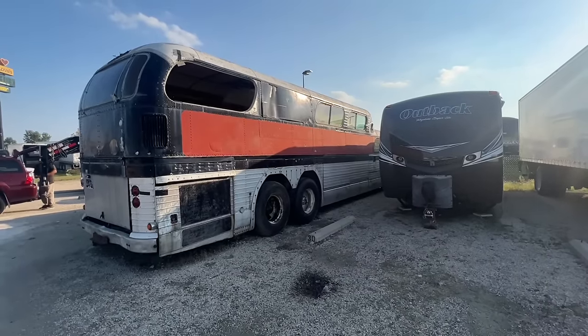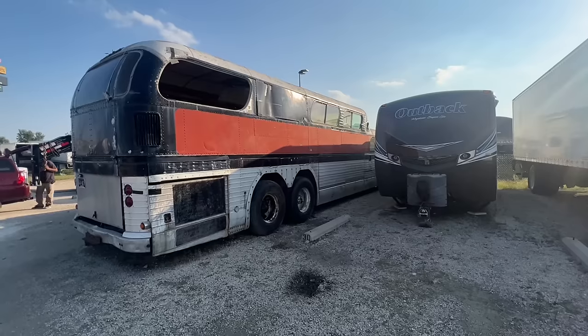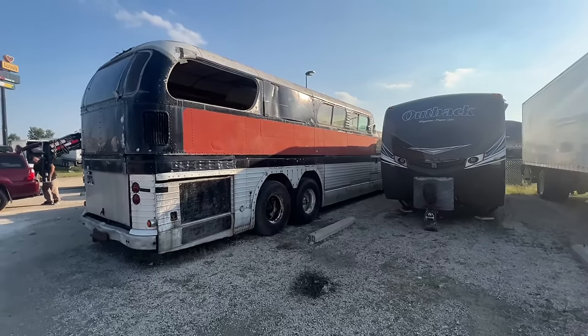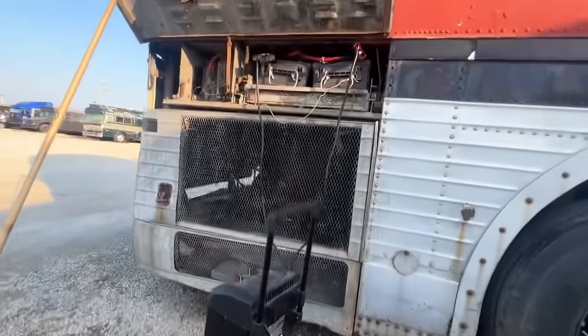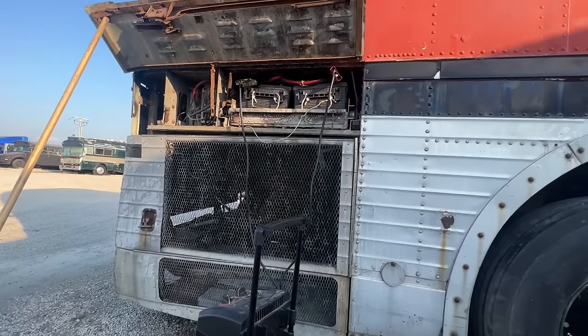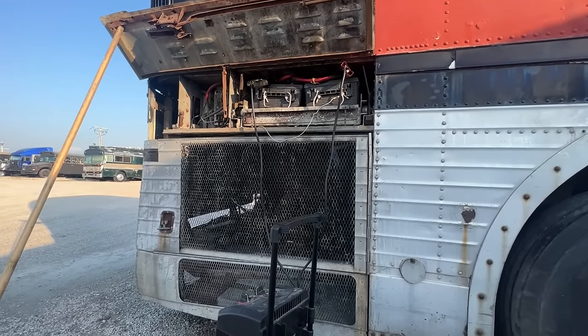Threw the battery charger on it. It's getting a fuel starvation problem, and the batteries are really weak too, so I didn't want to run.